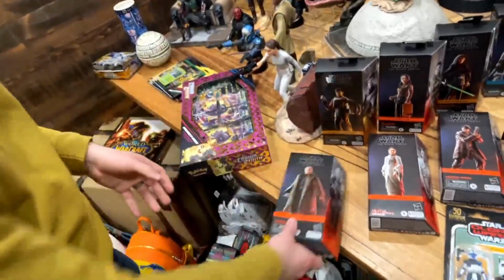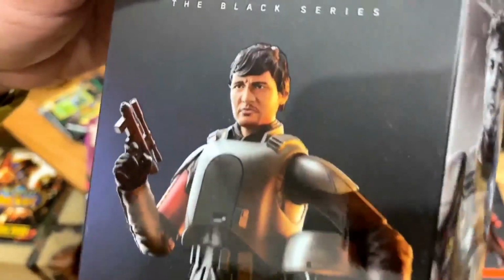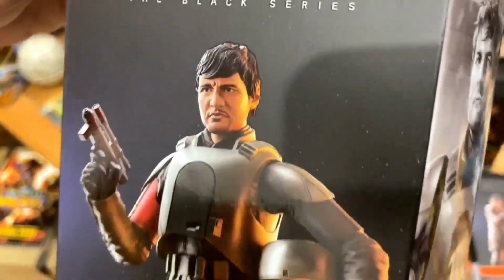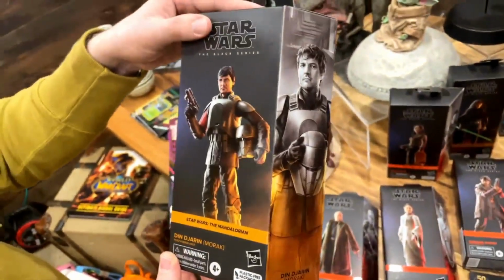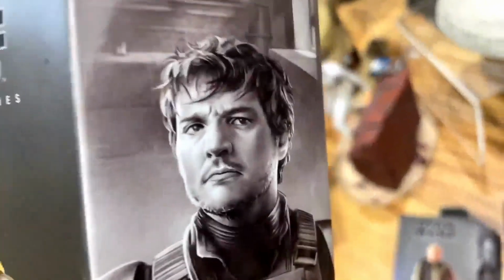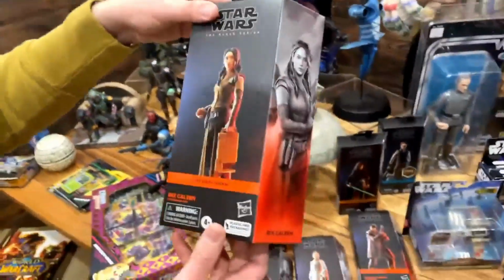He's cool. From The Mandalorian, we have Din Djarin on Morak with his helmet off, which I guess is the whole storyline of season 3. Hey, how do I undo me taking my helmet off? They made a television series about that, which is cool. From Andor, we have Bix Caleen.